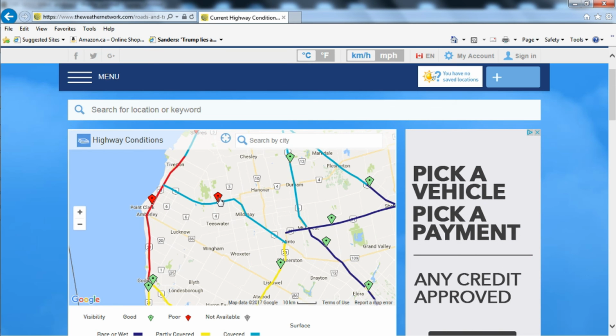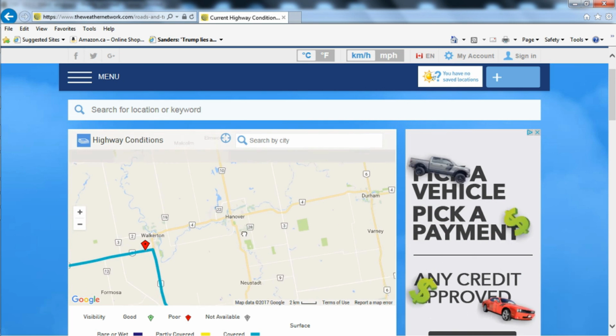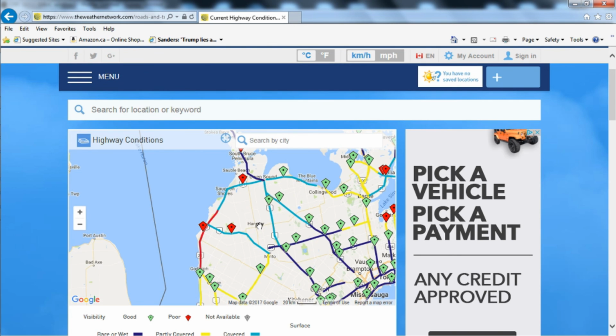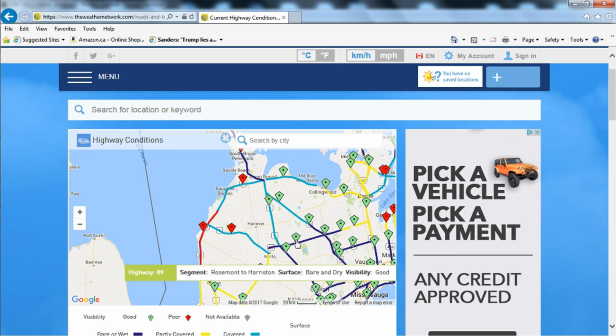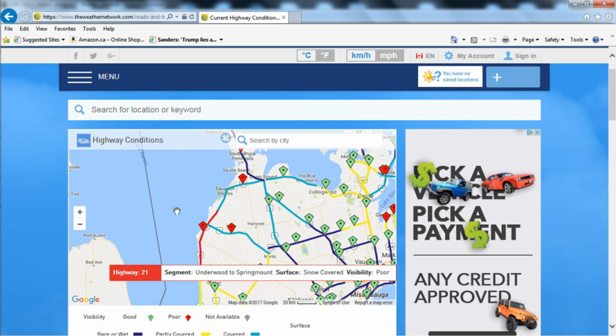I'm actually kind of surprised. Let me zoom in here at Highway 4 between Hanover and Durham. Usually during snow squalls it gets pretty bad too, but there's nothing indicating anything there. Some parts of Highway 6 are snow covered. Let me zoom out here, and that one's bare and dry. So you can see in this area here, all the snow squalls seem to be concentrated in this one area. That's pretty typical.